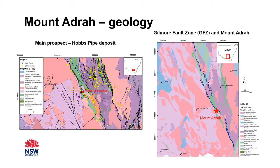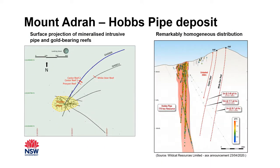The Hobbs Pipe deposit is a main prospect in the Mount Adrah area. It contains about 770,000 ounces of gold and was suggested to be an intrusion-related gold deposit by Sovereign Gold Company. Hobbs Pipe deposit was first discovered in 1980 by geologist Roger Hobbs. It has been held by several companies since.